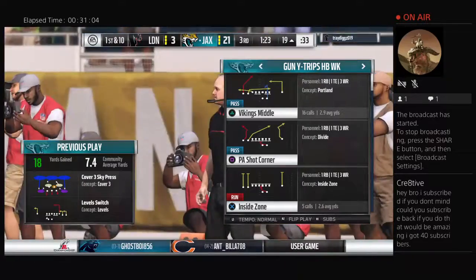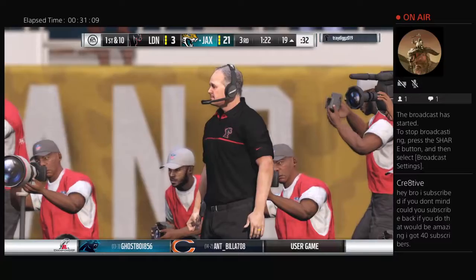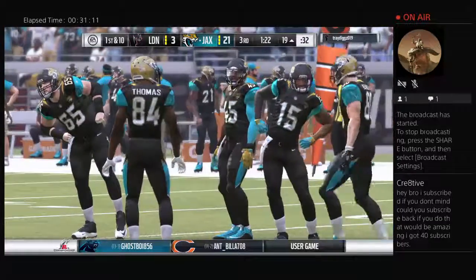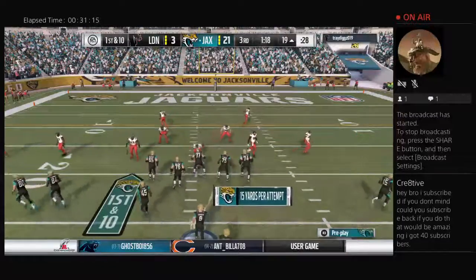I'd have to say they're feeling like they are in rhythm right now. Things are in sync, aren't they? Team's winning, got a nice little margin on the scoreboard, completing some passes, and they just completed another one for a first down there to the tight end.